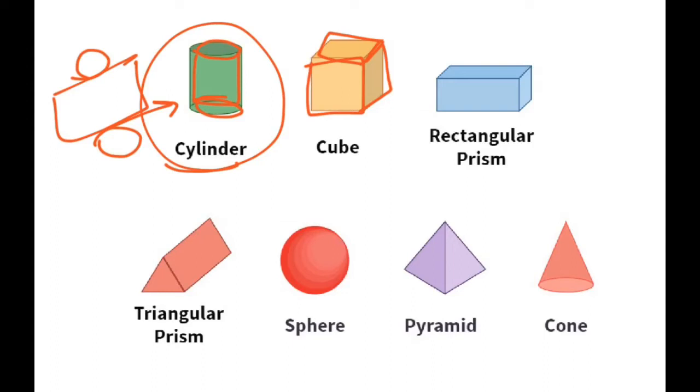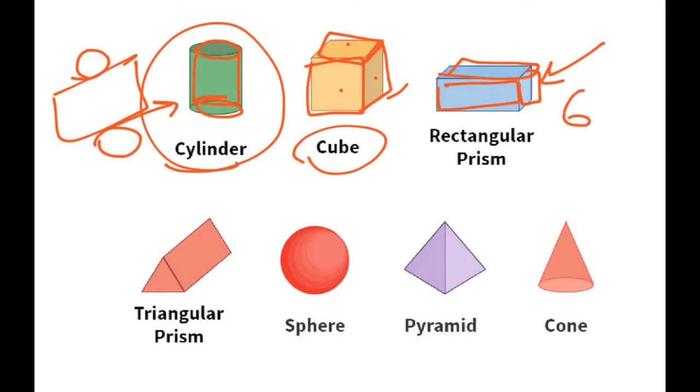Mrs. Ferrer packed me a cube box of chocolates, and that's actually six squares put together. All six sides make up a cube. We talked about the rectangular prism, which was the tissue box, and also my breakfast bar. We have one, two, three, and you can't see the other three, but there's actually six rectangles that come together to make a rectangular prism.